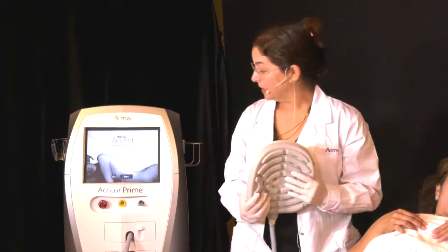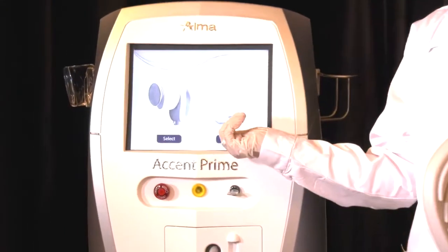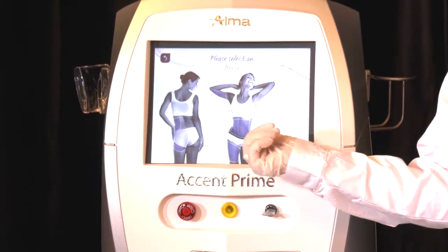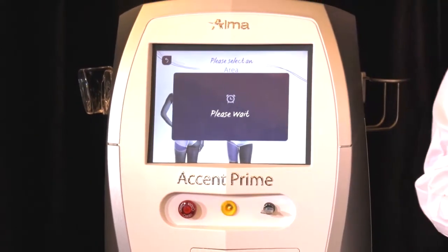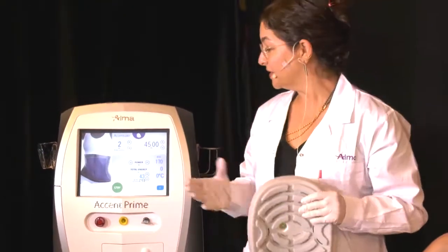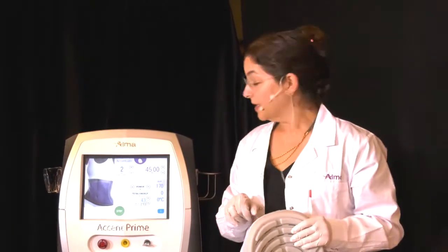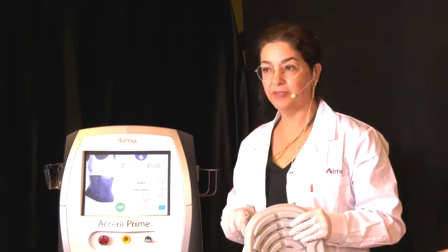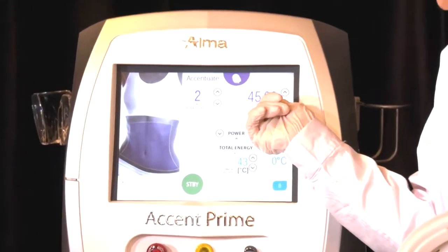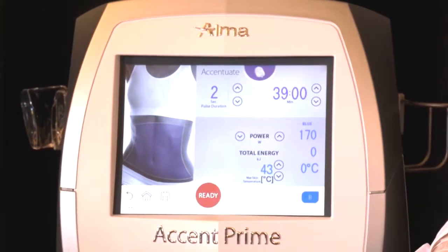Yeah, it can also be done on other body areas such as thighs, buttocks, anywhere that we have a large fatty deposit. Here we see on the screen that we choose again the RF, the Accentuate handpiece, and we choose the body area that we would like to treat. So we select the abdomen. And here again, the screen is very friendly and easy to use. We only need to set the time, and the maximum temperature is set. Now I see that I have one handpiece connected, so the system knows to choose the correct side of the treatment. And I'm setting here to 40 degrees and ready to go with the treatment.